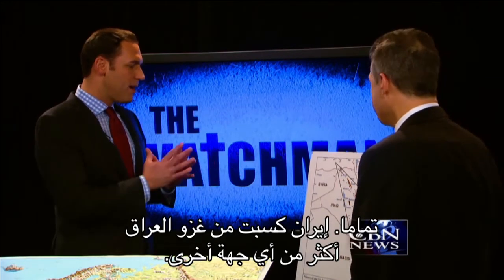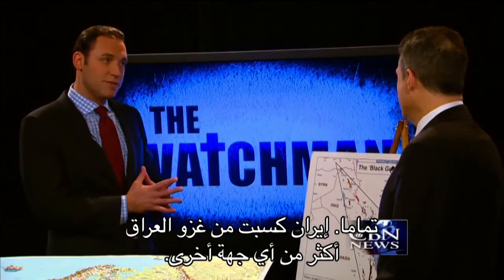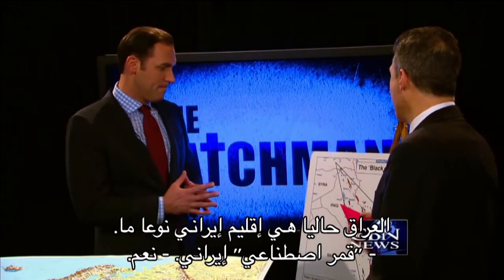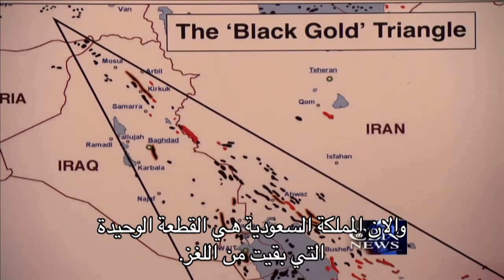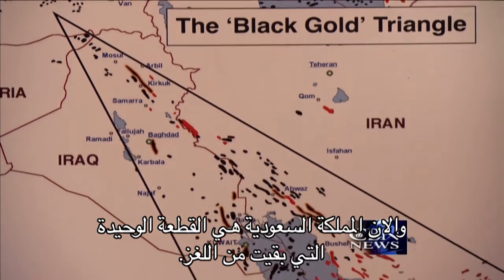Exactly. Iran benefited more than anyone from that invasion of Iraq. Iraq is really now a province of Iran. It's an Iranian satellite. Right. Okay. So now the only piece left of this puzzle is Saudi Arabia.